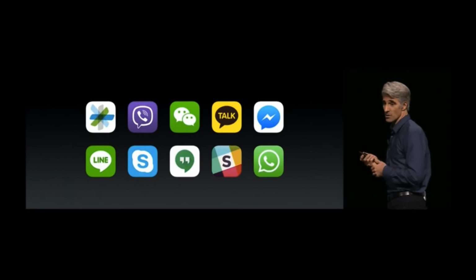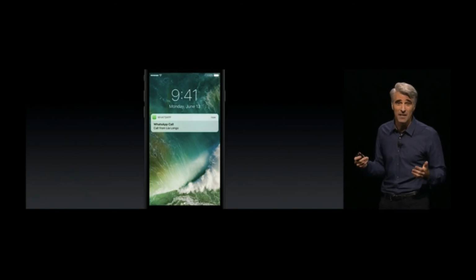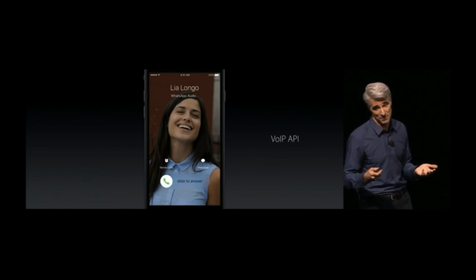Then we came to know that we can actually make WhatsApp calls and Line calls directly from your contacts. Just save all the details in them, and you can make the calls directly from there. So basically, it uses the VoIP API call. You can use third-party apps to make WhatsApp calls directly from your contacts. No need to go into WhatsApp anymore.